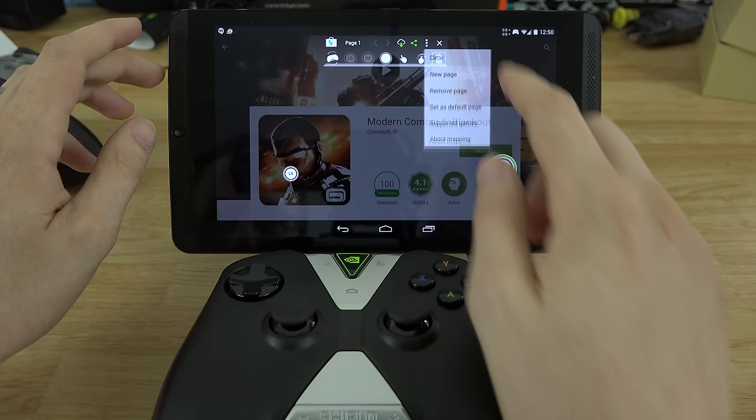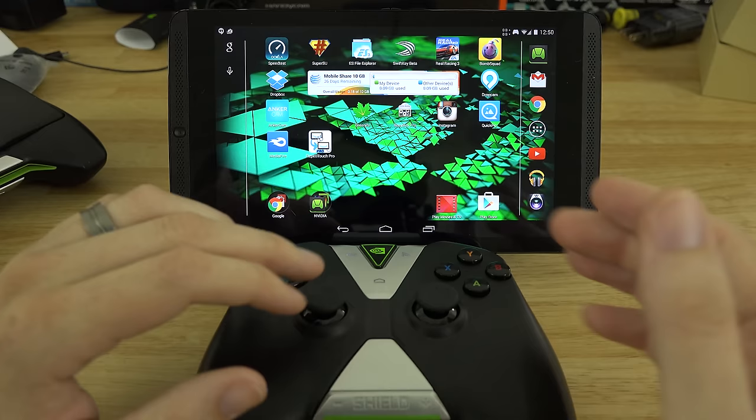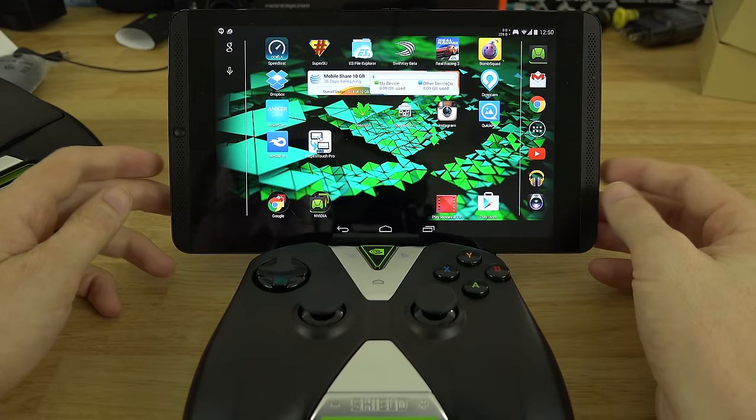So this game mapper mode is simply awesome. It makes games where the controller is not officially supported playable, and it's nice. Real Racing 3, I had to use that mapper mode to play the game at first because it wasn't supported by default. And now it is, thanks to the Real Racing 3 app updating and saying, hey, now we support controllers. So the performance in this thing is top notch. Games run at their absolute maximum setting.